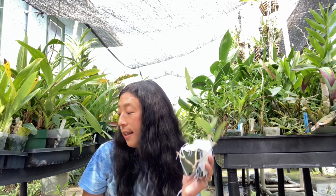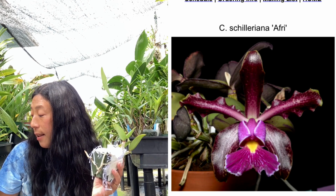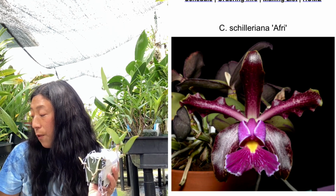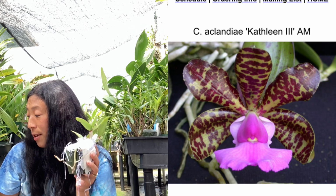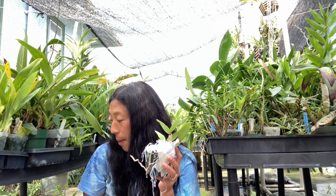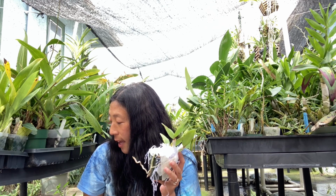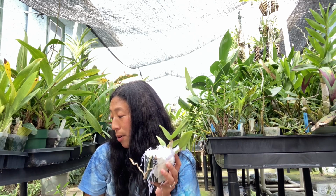So he crossed Cattleya schilleriana 'Afri', which is SM Joga, against Cattleya acclandiae 'Kathleen 2', which is a 4N, which has an AM. What a great primary hybrid. These look like huge acclandiae with large oversized lips and 3 to 4 flowers per stem. As Afri is most likely a 4N and Kathleen is a 4N, we expect flowers to have heavier substance and larger size compared to previous 2N crosses.